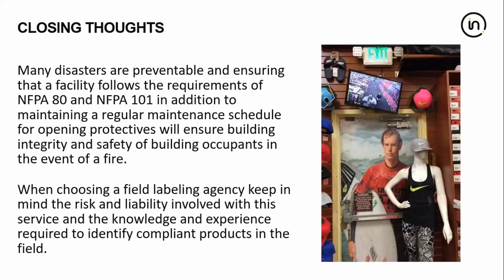So some closing thoughts here. First and foremost, many disasters are preventable, and ensuring that a facility follows the requirements of NFPA 80 and 101, in addition to maintaining a regular maintenance schedule for opening protectives, will ensure building integrity and the safety of building occupants in the event of a fire. Last but not least, when choosing a field labeling agency, please keep in mind the risk and liability involved with this service and the knowledge and experience required to properly identify compliant products and non-compliant products in the field.